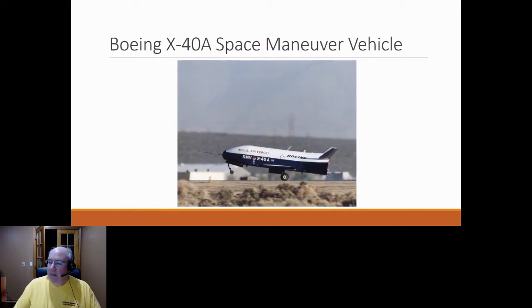And there's a picture of it landing. All of this led to the X-37, which is an orbital spaceship. Why not? Let's call it that. That the Air Force uses to deploy certain hardware and do certain other roles.